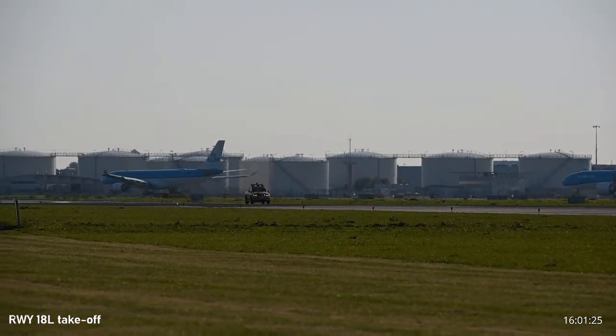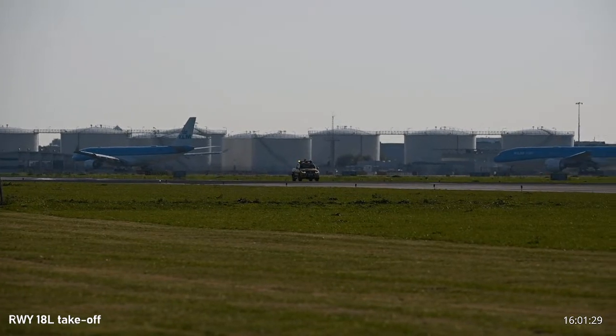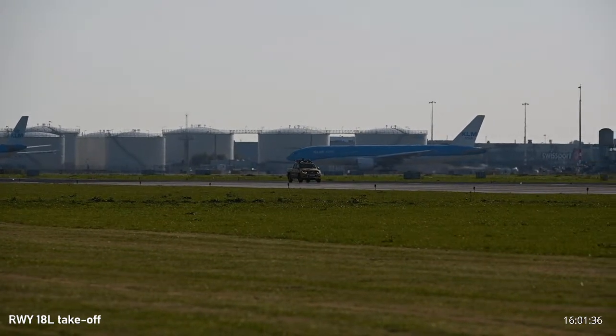And as you can see, I believe we got a runway inspection now for 18 left again. Let me say it clear, runway 18 left. So let's hope they're gonna reopen it soon.